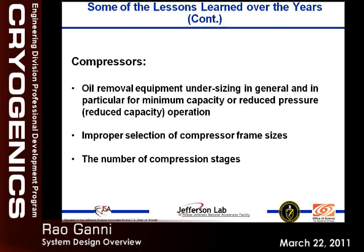For example, on compressors, of course, we think we have oil removal under control, but most of the plants, probably more than half out there, have oil carried over into the cold boxes. That's not funny. It's really painful to clean when oil gets into the cold box, because it plugs the heat exchangers and really causes havoc. And there's improper frame size selection. We replaced all our compressors at CHL1 because the sizes and the number of stages were not appropriate. We have 2 stages for a pressure ratio of 22, and that's not the optimum. We pay more in operating power because of how the size was selected.